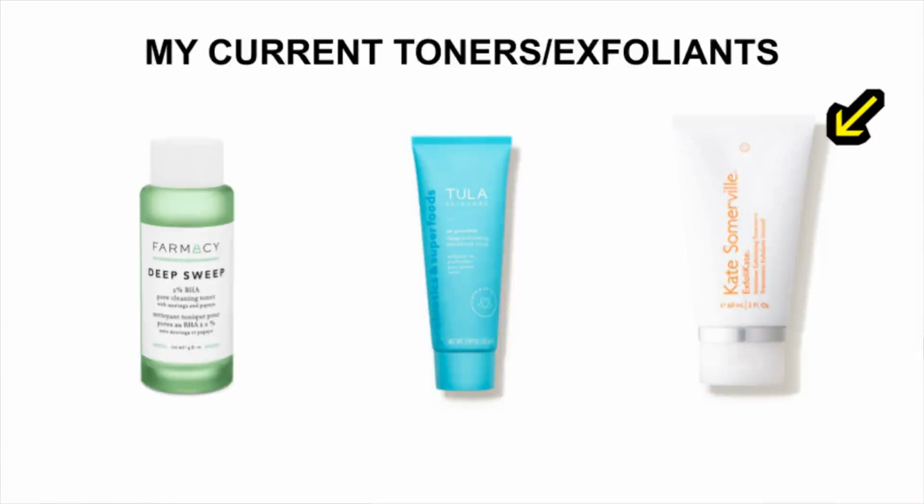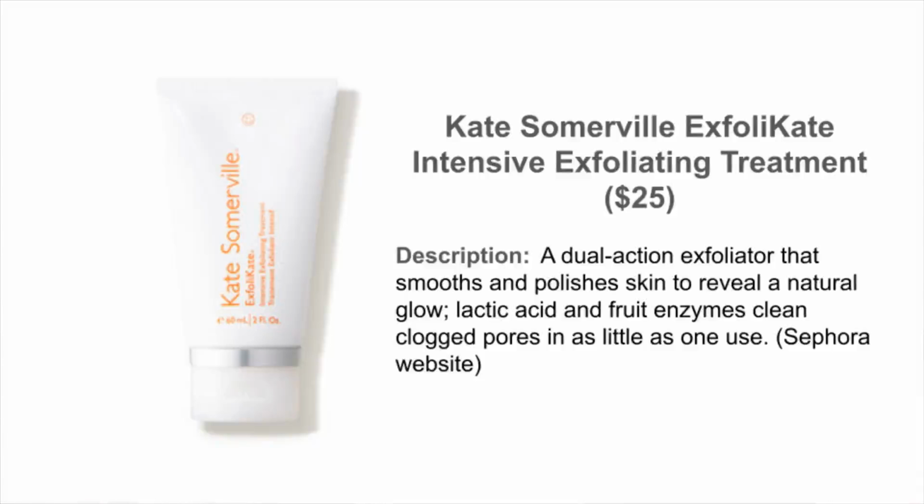Now, if you're looking for an intense exfoliator, this is it. It is formulated with papaya, pineapple, and pumpkin enzymes to naturally enhance skin exfoliation. Lactic acid and salicylic acid chemically exfoliate, and there's a natural ingredient that physically exfoliates, along with aloe vera, vitamin E, and honey to help smooth and soften your skin.